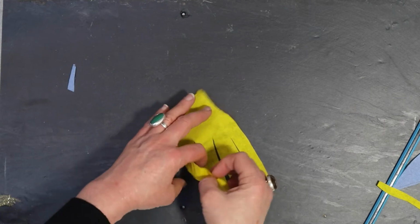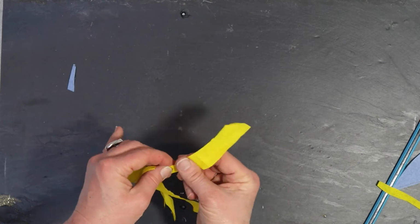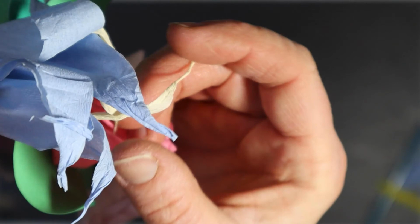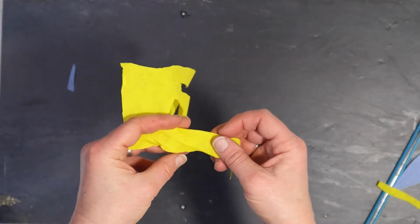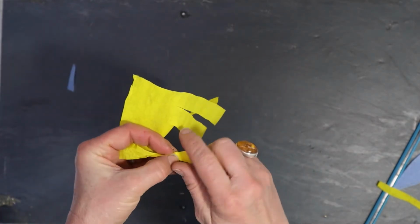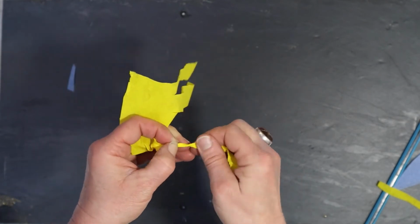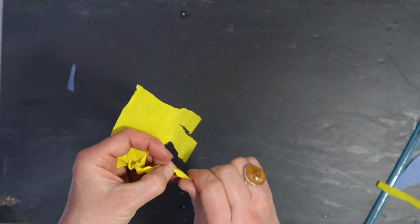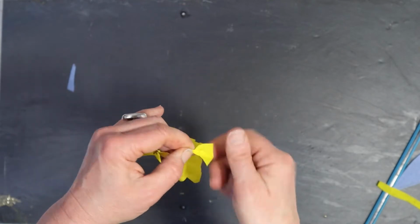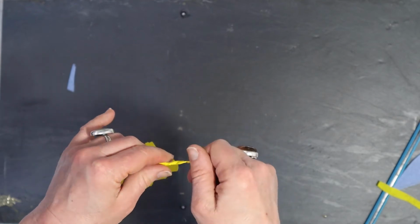Okay, so now we're going to form these stamens, the bits that go inside. Let me show you on here. They're these twiddly bits. The way we do that, first of all, you get in there with your fingers and you fold it first, and then very gently twist it. Be careful not to tear it, because it is quite delicate. And keep twisting it the same way. If you start twisting it the other way, what's going to happen? Yeah, it's going to come undone. Okay.